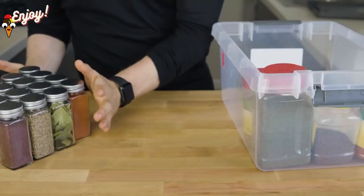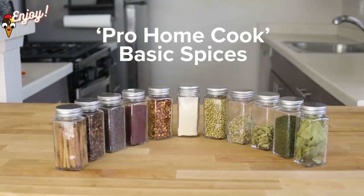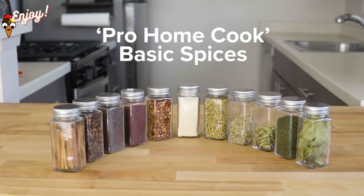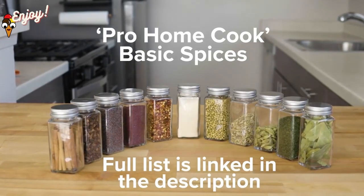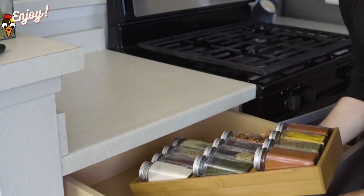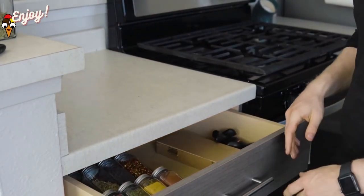Now let's add 11 more spices to what I'll call the pro home cook's kind of basic spices. For me, these are bay leaves, garlic powder, sumac, dried dill, coriander seed, fennel seed, mustard seed, red pepper flakes, cinnamon stick, whole cloves, and cardamom pod. Adding these 11 spices, you can really transport your taste buds all across the globe with just a few pinches of that here and there.